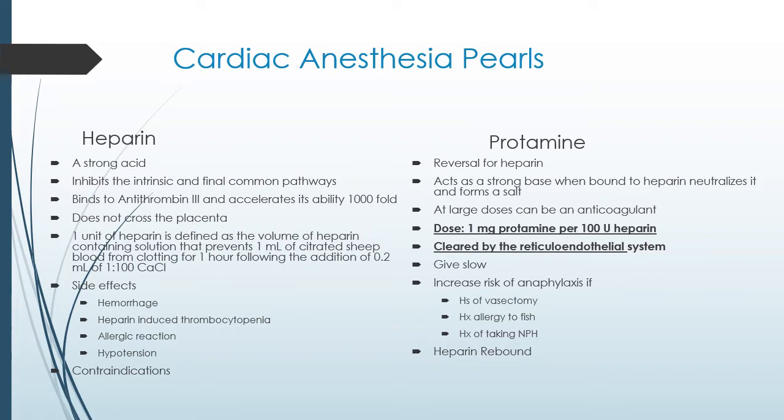We typically always think of people having allergies to protamine, and then there are risk factors for who's going to have those allergies. It's people who've been exposed to similar looking proteins. Anaphylaxis is usually seeing some type of antigen that you have antibodies to, and when you're allergic to it, there's an immune response. In this case, there's some crossover with patients that have had vasectomies, from the proteins being spilled from that procedure, allergies to fish, and NPH, so if you have a history of taking NPH.